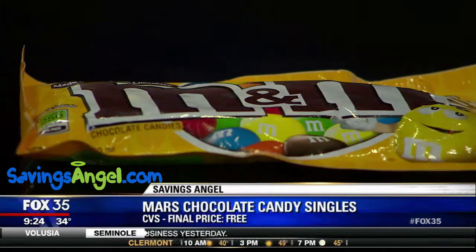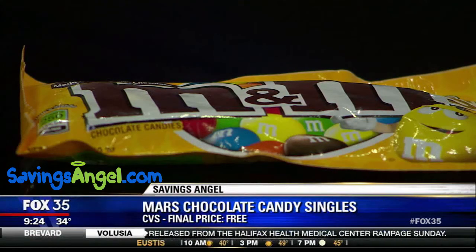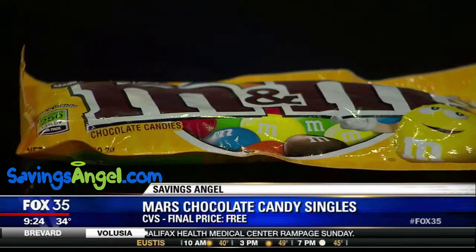And then finally, a treat. CVS is also giving away free M&M's or Mars candy bars. The way you do this is they have a little computer there, you punch in your phone number, make sure you sign up for their CVS Extra Care Bucks program, and right on the spot, they'll give you a free Mars candy bar just for showing up and signing up. Nothing else to it. No, it's very, very easy. They give you a little thing that you print out, you bring it with you to the register, and you get your free candy bar. Wow, I like that.